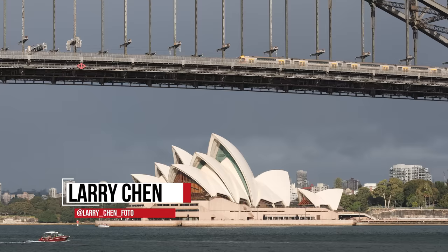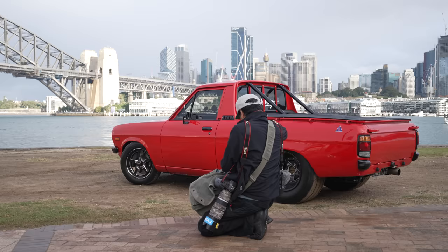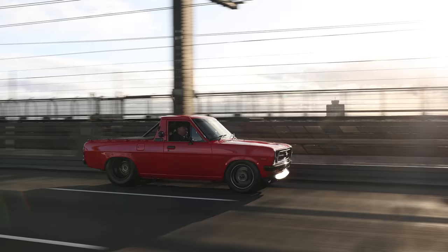I'm really excited because we're actually heading into Sydney with Frank's Datsun Ute. We're getting fuel right now, but Frank told me that he's always wanted a shot of his Ute on the Harbor Bridge. So we're going to get that for him, and then we're going to do a real deep dive into his car.